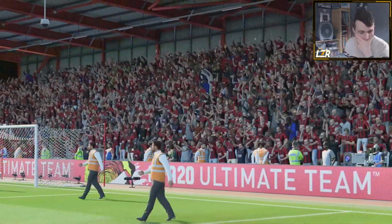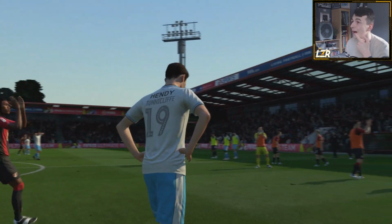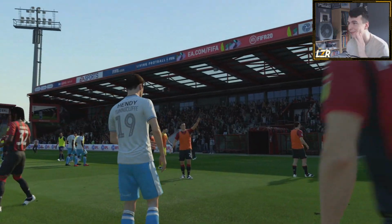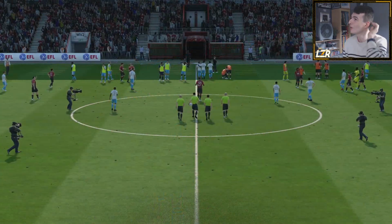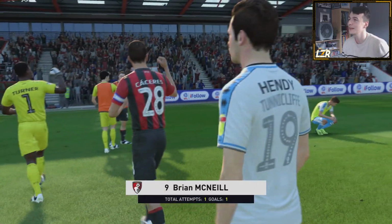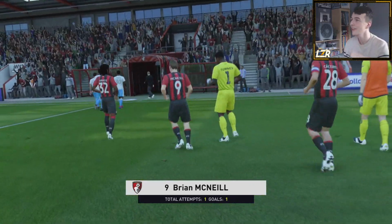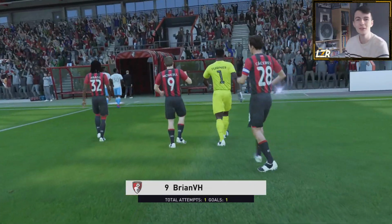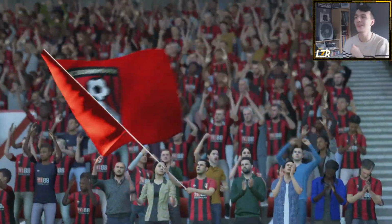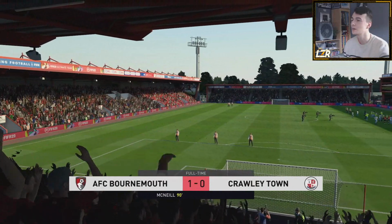Oh, God. I'm going to lose my voice if I'm not careful. Oh, my days. I can't believe we actually did it from that corner. We did it from a corner. It just dropped perfectly to McNeil. I couldn't tell if it had gone in or if it hit the side netting or not. And then I saw McNeil wheeling away in celebration and I was just like, oh. Bournemouth 1, Crawley 0. Oh, what a win. What a win.